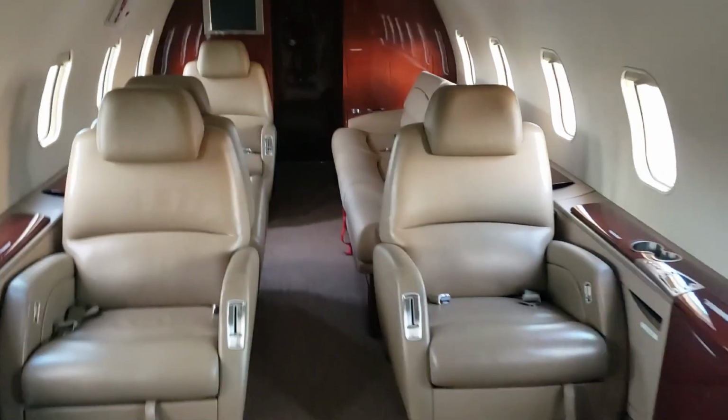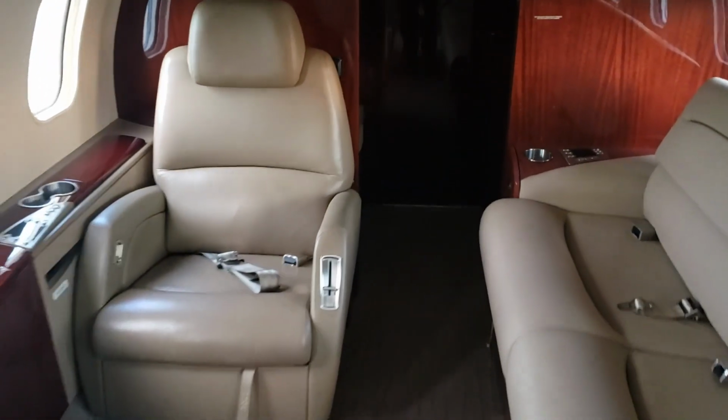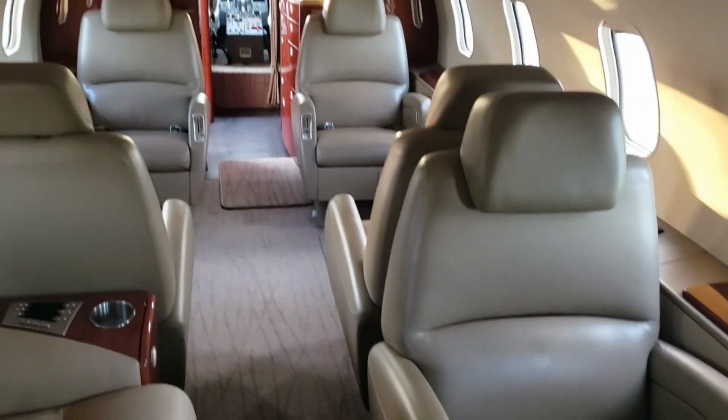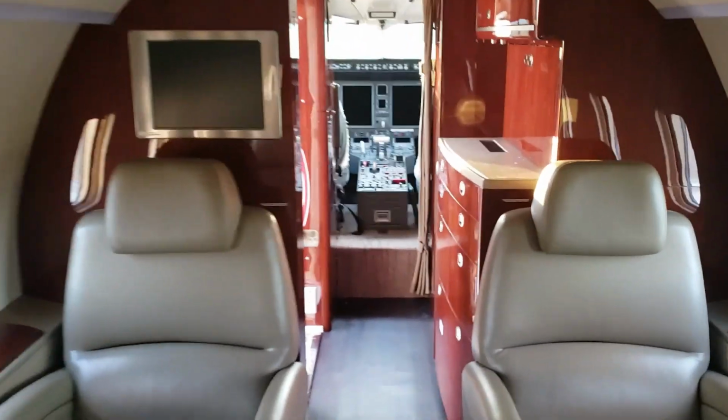We got 9 seats and 8 passengers today. Check the power on it. Sun's coming up. It's going to be a glorious day. Can't wait for it. Do a little flying to the beautiful Nassau area, flying to the beautiful Bahamas.